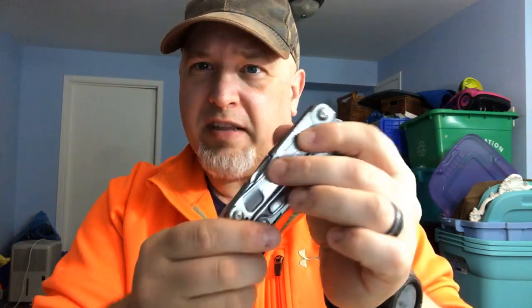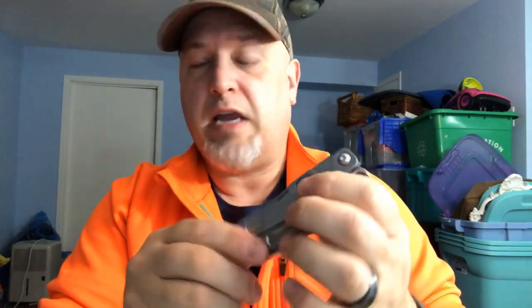But the Rev looks pretty good. I cannot give you much thought on it. I haven't really used it. Have a little beefier belt clip. I noticed that the knife blade is on the outside, but it's not a one-handed operation. You gotta do two hands. Nice little thin blade here. Little liner lock for that one.